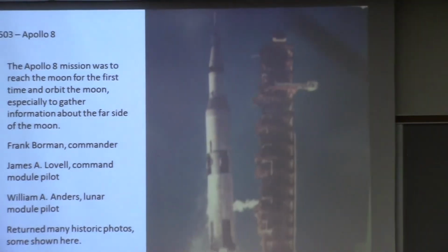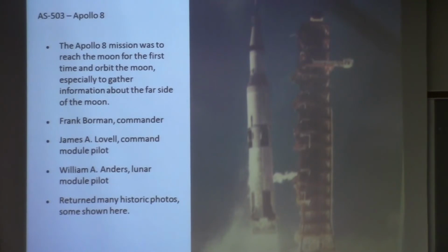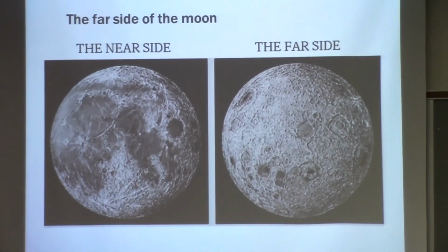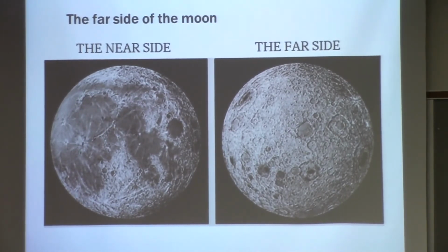So this worked great. Then we went to Apollo 8. This took us up to the moon, around the moon, and we got to see the backside of the moon. Okay, there it is. First time we got to see the backside of the moon.